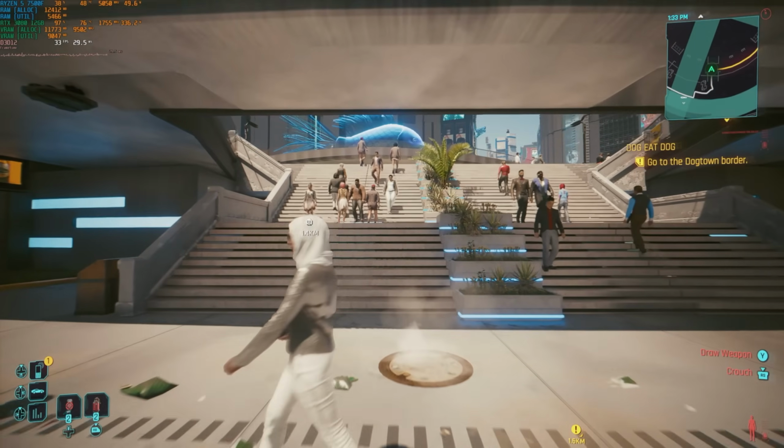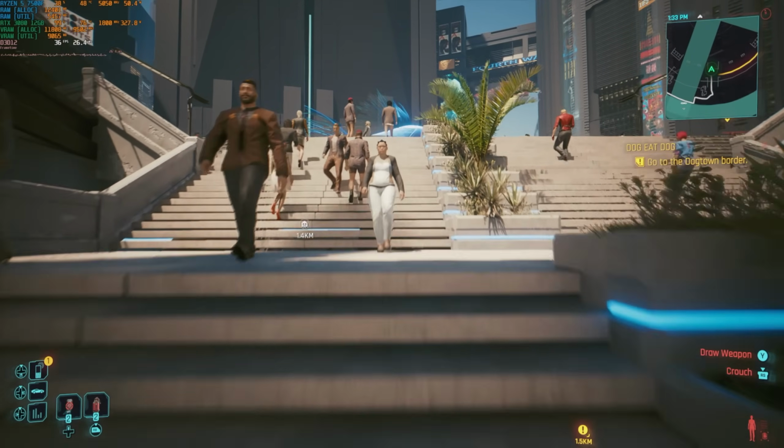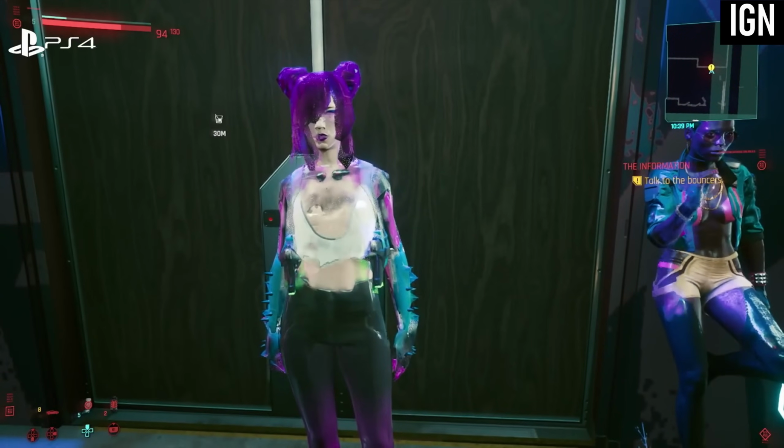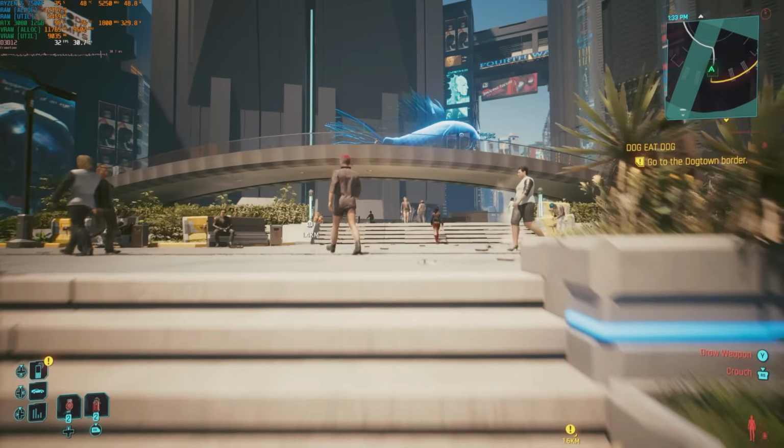Cyberpunk uses aggressive LOD scaling to help keep VRAM under control. You've all seen the memes from the PS4 version, I'm sure. You're not going to get any kind of that trouble from these cards.